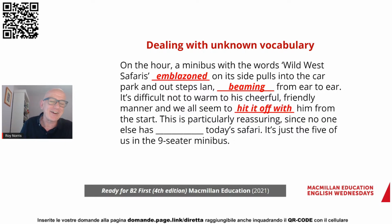We're not going to be hitting him, which one might first think when they see the word hit. Oh, I understand hit. We're going to be hitting him, but he's got a cheerful, friendly manner. Why would you do that? No, it's the opposite. And it's the figurative meaning of this phrasal verb.